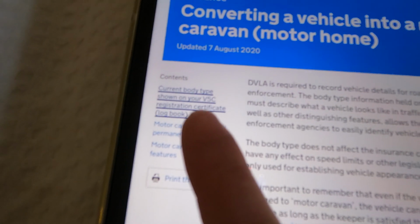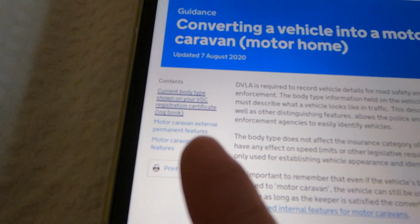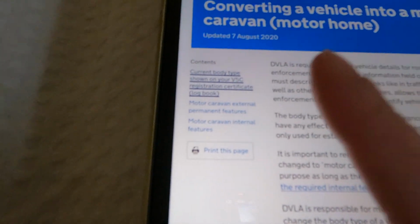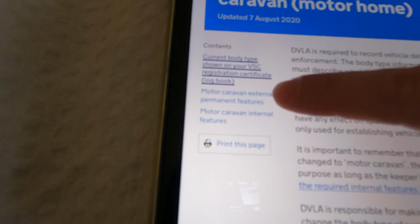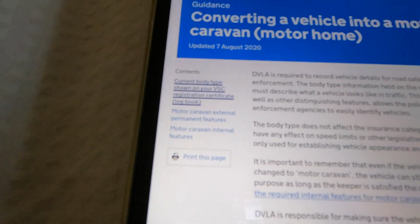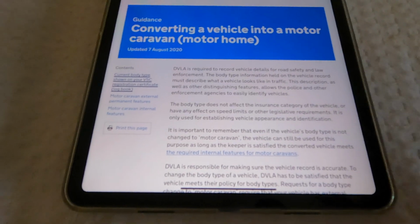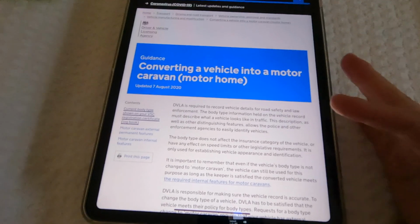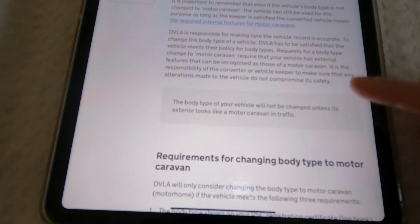Now over here on this left hand side you have a body type section, so you have to check that the vehicle that you're wanting to convert from a van into a camper van qualifies. So go ahead and check that list. Now then there it says there are motor caravan external permanent features and internal features. Now it was the external features that I missed off yesterday's video. So this is the page that you need, and I'm sorry to everyone once again for misleading or making it seem like DVLA have changed it. It looks like they haven't. This is the page that you want to read through.